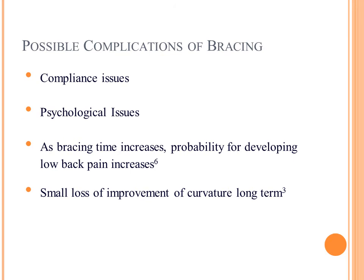There are a few complications of bracing. One, again, is the compliance issue. Also, there are psychological issues with self-image, and there's a probability of developing low back pain as bracing time increases. There's a small improvement of curvature long-term, but it's not significant.